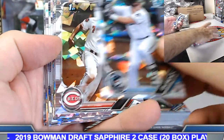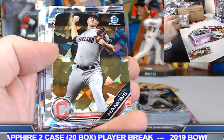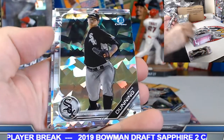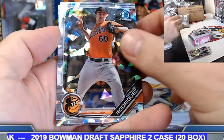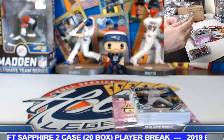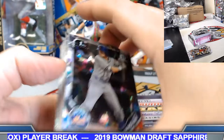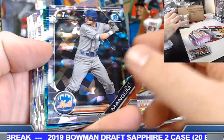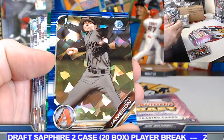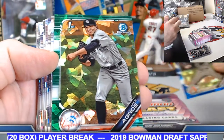Newton, Burdick, Yang, Baylor, Weathers, Hinkins, Sanford, Dillard, Jensen, Dunning, Wenzel, Grayson Rodriguez, Adley, there he is, number 2. And blue-green to finish off this case. Mangum and a blue to 99. Dre Jameson on the board. Green sapphire to 50. Jake Agnes on the board.